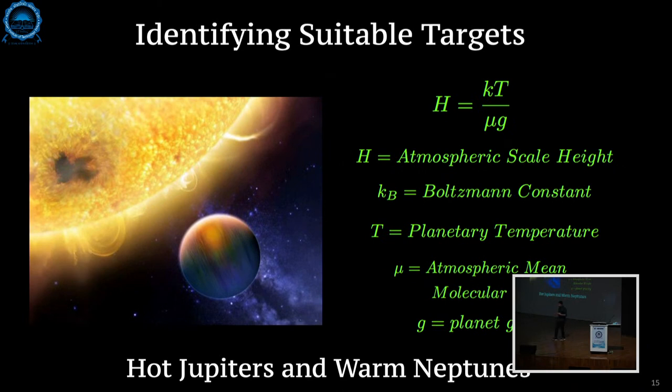Now, once you find a planet, as I said, I want to study its atmosphere, but there are 5,000 of them. I can't study each and every one of them. So I have to identify suitable targets. What we do is pick the targets that can have an atmosphere and are sufficient to get a good SNR. For that, there is one simple calculation you can do, which is computing the scale height. H is the scale height, kT by mu g.